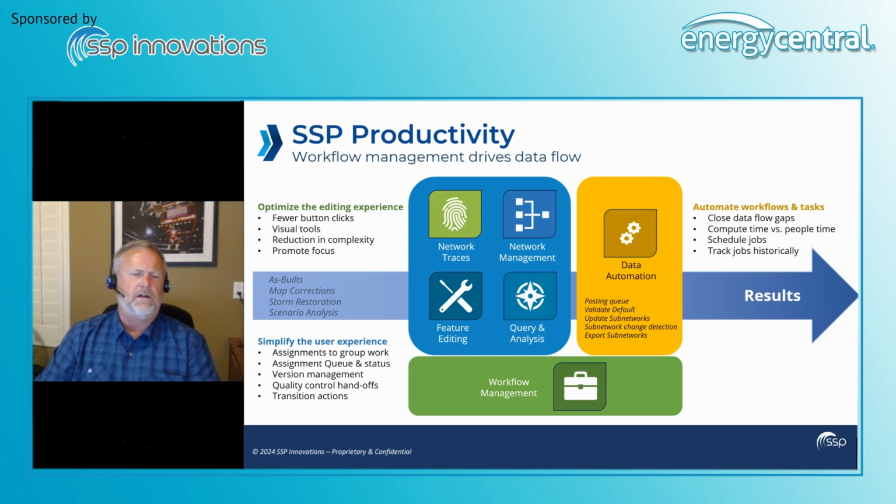But the job isn't done just when you migrate or post your data into default. With the utility network, you have some added steps that you are required to do. So the automation takes care of those steps for you. So we will post the data into default. We will then validate the default version because there are dirty areas that are created in default. Then we will also update the subnetworks, right? Whether it's a gas pressure system or whether it's feeders or circuits on the electric side. This is to make sure that things like feeder ID, as an example, get propagated or moved to the right places within the subnetwork or circuit. And you're not done there yet.